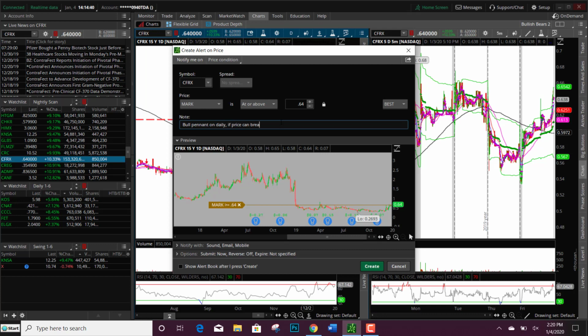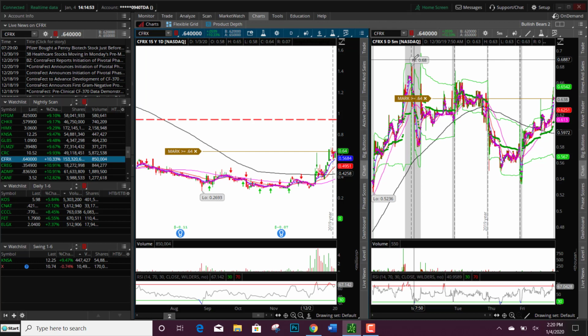If price can break 68 cents, watch for resistance around $1. So if you're wondering where I got 68 cents from, it would be this high back last Monday. CFRX.